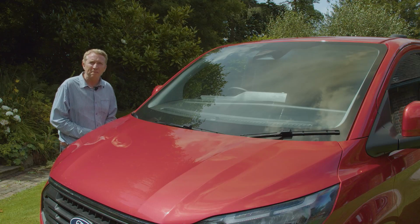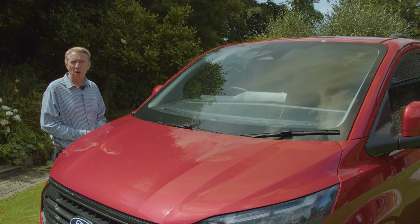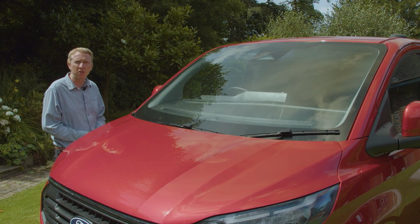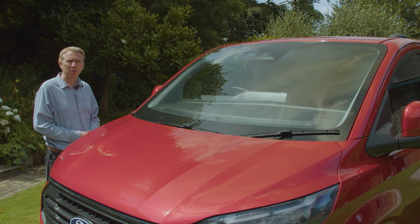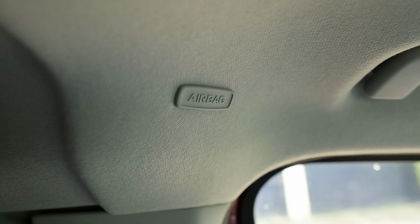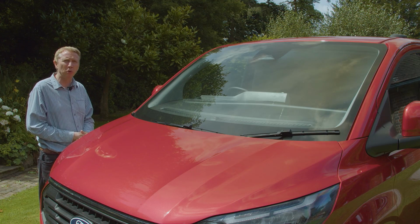On to safety. This second generation Transit Custom gets off to a good start here with a top class leading gold rating from Euro NCAP. All of this Ford's competitors are rated by that organisation at lesser silver or bronze levels. All Transit Custom models get the usual front airbags, including a segment first roof mounted passenger airbag. Side and curtain airbags are unfortunately optional.